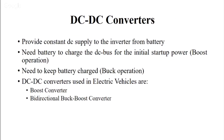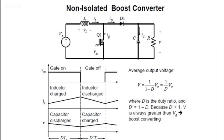All right, so rather than going for a buck converter or boost converter, we go for a buck boost converter. If we are not going for regenerative braking, we only need a boost converter at that point, right? But if we're going for regenerative braking, then we have to go for a buck boost converter. This is a non-isolated type boost converter.